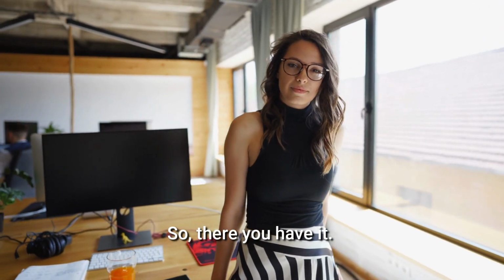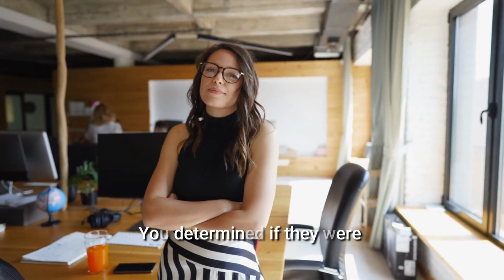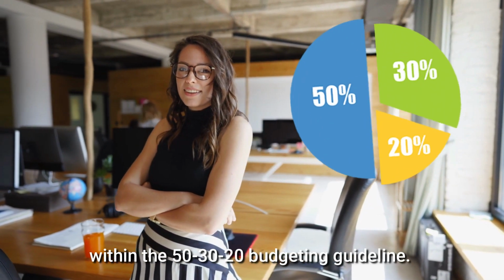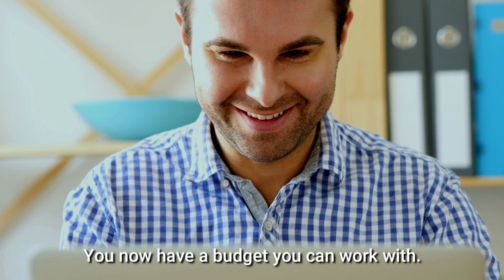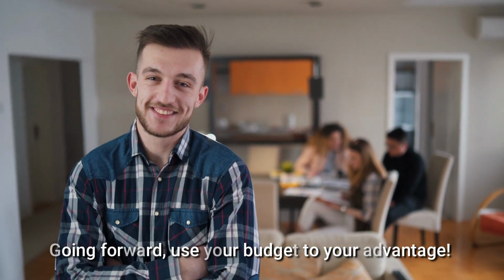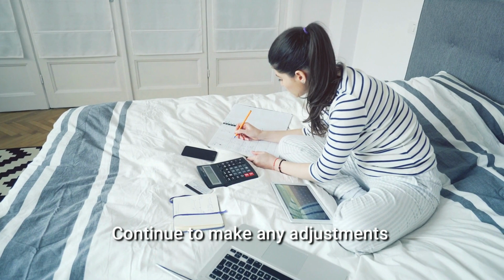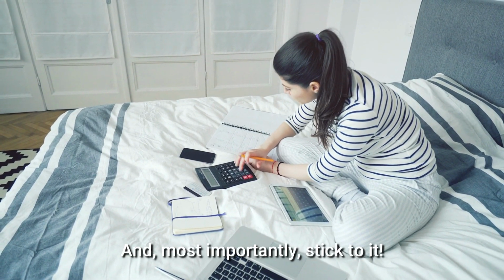So, there you have it. You've listed your income and calculated your expenses. You determined if they were within the 50-30-20 budgeting guideline. And you made sure they were balanced. Congratulations! You now have a budget you can work with. Going forward, use your budget to your advantage. Continue to make any adjustments as often as you need. And, most importantly, stick to it.